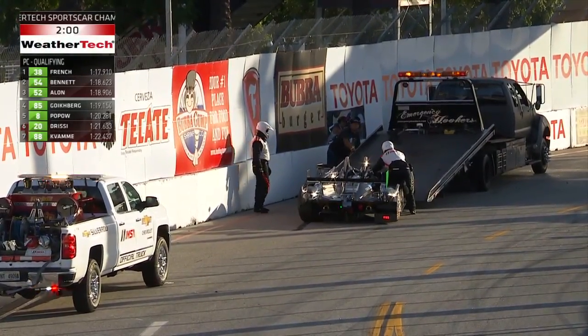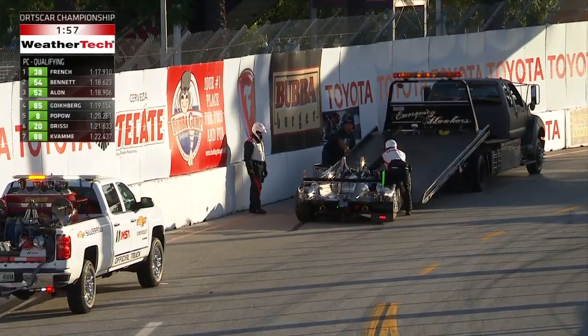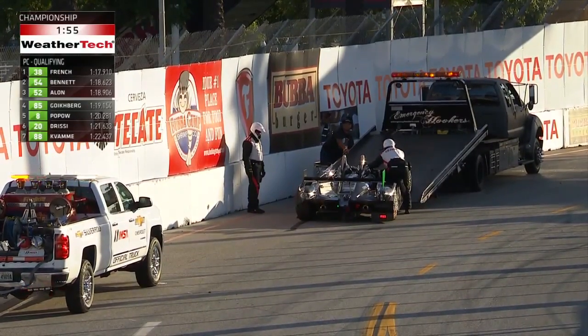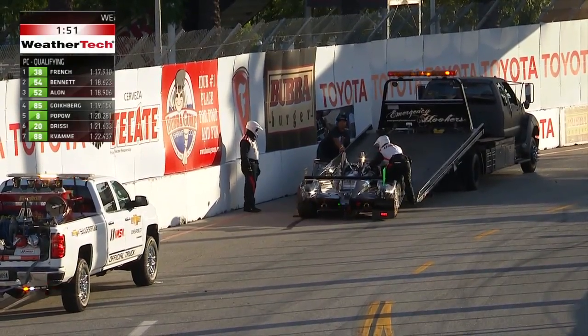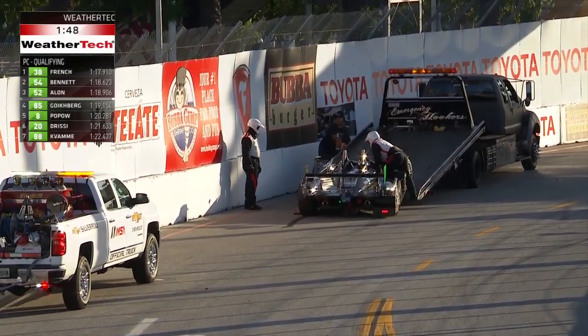Yeah, they were very close to 2 minutes, if not under 2 minutes, when the red flag came out. There used to be a 6 p.m. curfew here, wasn't there, for the noise? But then you just had the rock band start, so I don't. Yeah, that's really right.